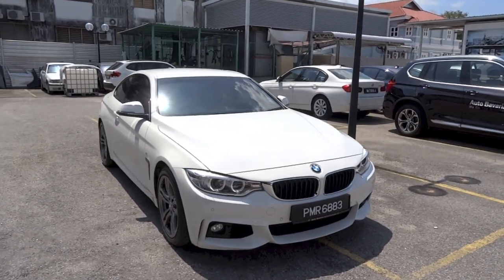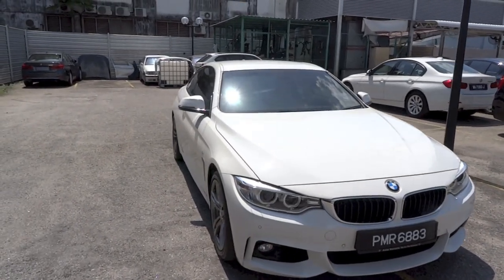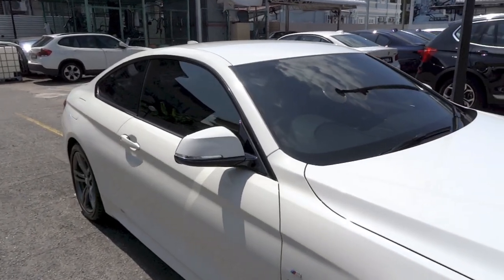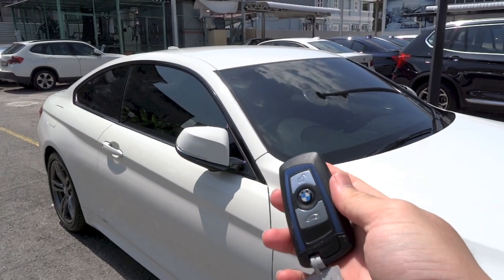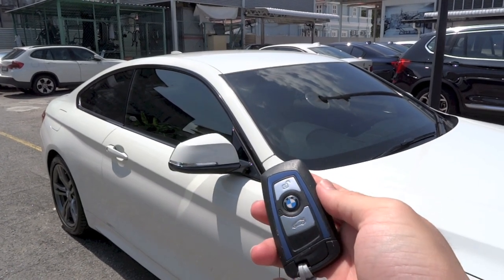You do have welcome lights as you unlock the car if you leave the light switch on automatic. And as you can see, the side mirrors are currently folded out. Upon locking the car and pressing and holding the lock button, the side mirrors automatically fold in, and upon unlocking, the side mirrors automatically fold out again.